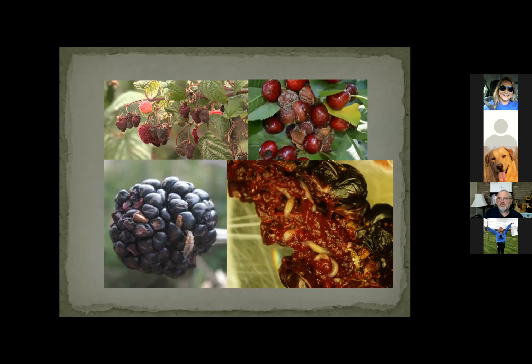It's because these flies are feeding elsewhere, and towards the middle to the end of the season is when they start migrating into our commercial fields.